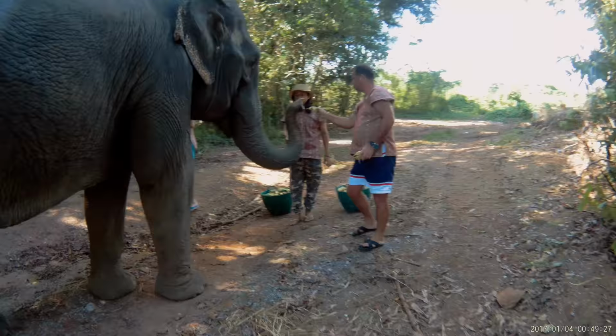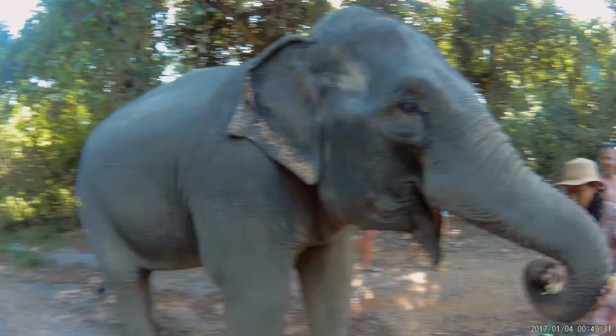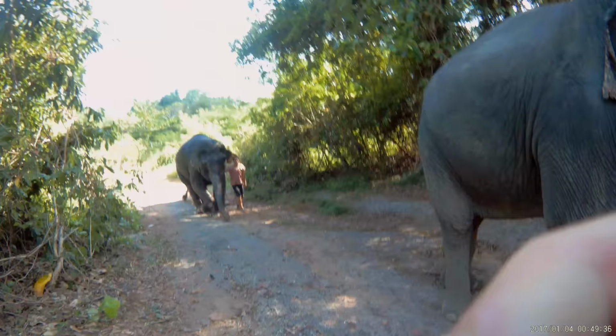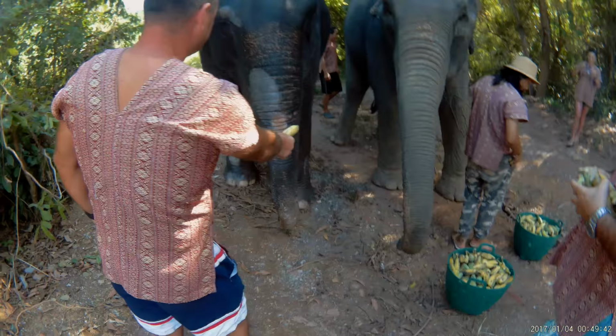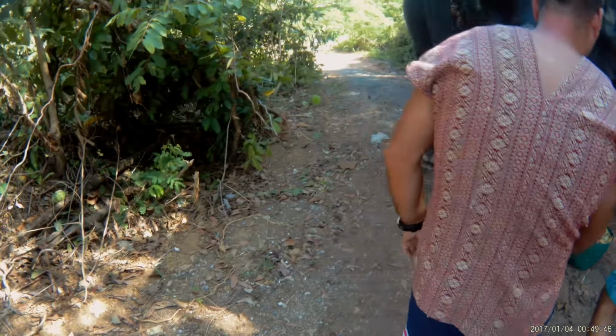When I first arrived at the park, I was greeted by Dang and Surachai. Surachai is the one with the beige color hat in this clip. Dang is the one with the beard you might see later in this video. They explain that their park only takes in a limited amount of guests per day. This is to not overwhelm the elephants, but at the same time, it allows the elephants to have some social interaction and stimulation with people.